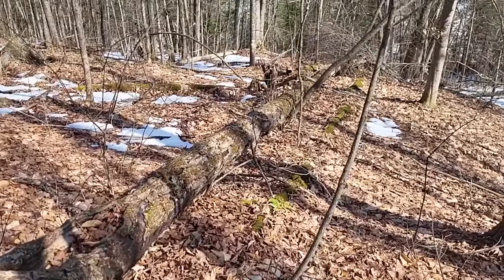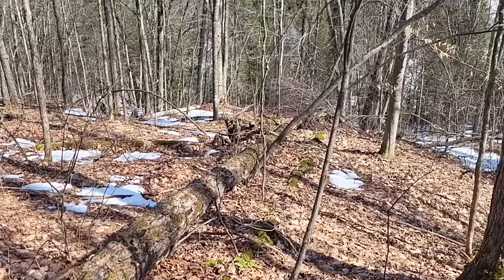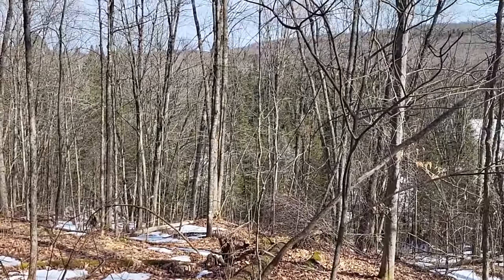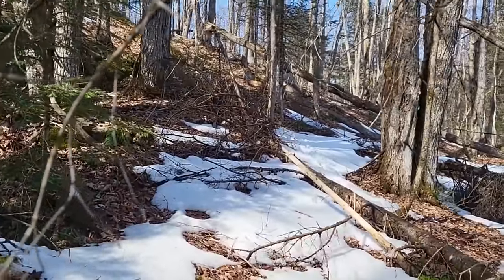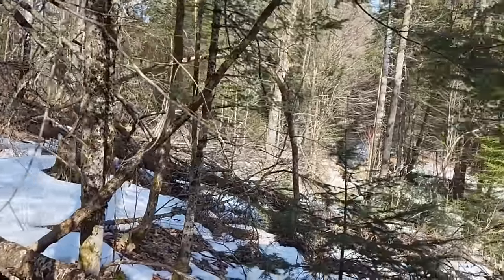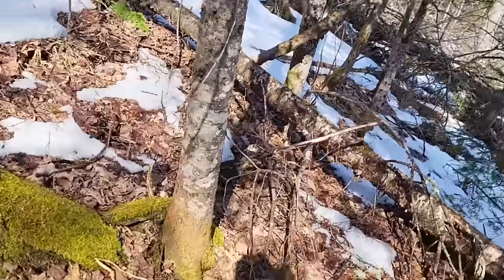Some very nice potential firewood topples over in the forest. Sadly, it's way too high and way too far from my cabin. Slowly making my way down the mountain, trying not to topple over and split my head open. So I'm making it slowly to the bottom of the mountain.